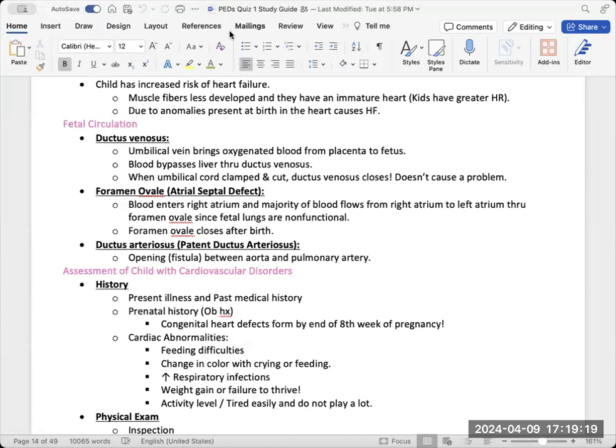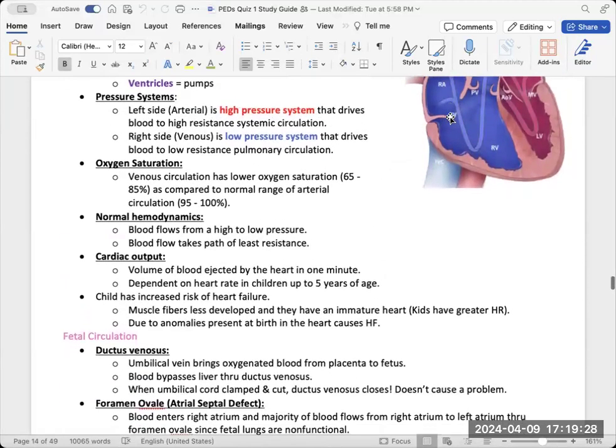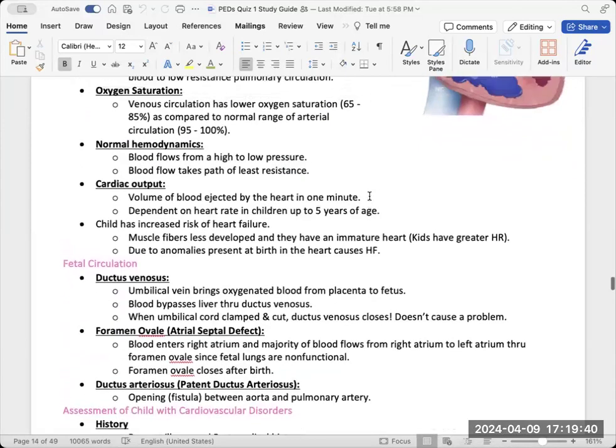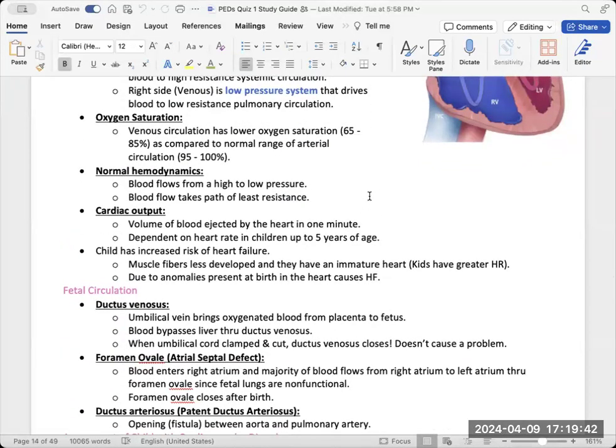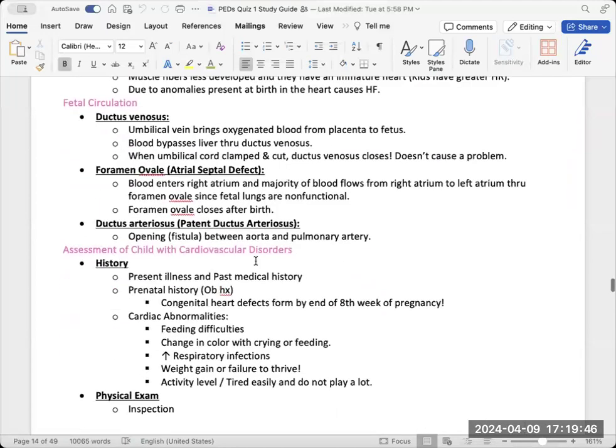So for a baby in the foramen ovale, or the atrial septal defect, blood is going to enter the right atrium, and the blood is going to flow from the right to the left here. So from the right to the left through that foramen ovale, right? It's going to bypass the lungs and just go straight from the right atrium to the left atrium, and then it's going to go to the left ventricle and then be shot out to the rest of the body. But once you're born, it closes.